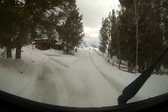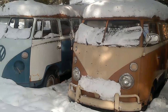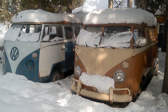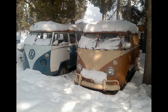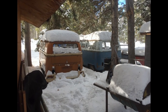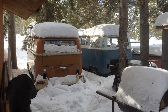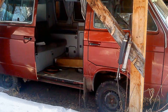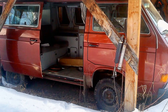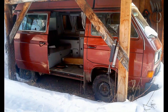And later that day, Clay sent me a couple of photos. So as it turns out, the bus on the right is a 1967 SO42 Westfalia pop-top camper. It's a walkthrough. And the other bus is a Sea Blue Standard 1965. Still had all of the salt and pepper interior inside. And as for the 4x4 camper, here it is, a 1987 Westfalia Syncro full camper.